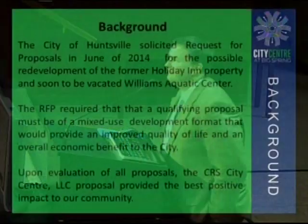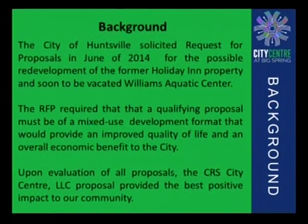Tonight we want to bring to you CityCentre at Big Spring. It's a mixed-use development in our downtown urban core. To give the council members a little background, the city of Huntsville solicited a request for proposals in June of 2014 for the possible redevelopment of the former Holiday Inn property and the soon-to-be vacated Williams Aquatic Center.